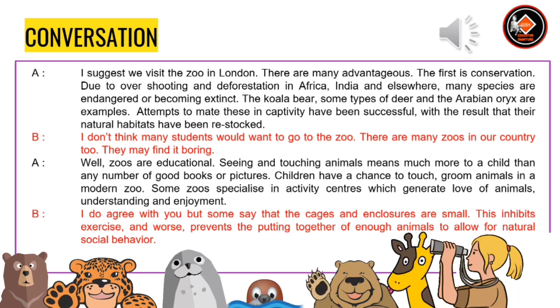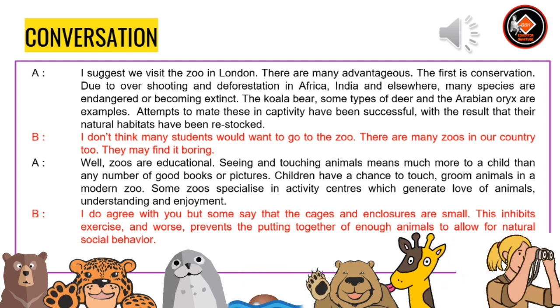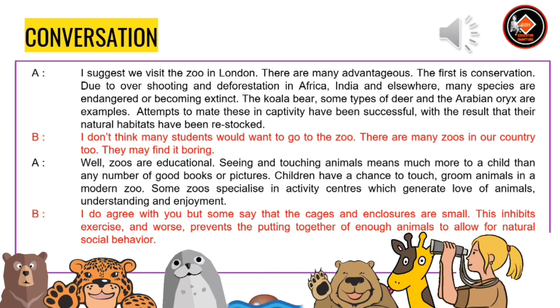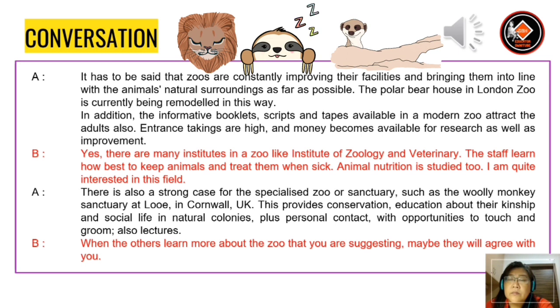I do agree with you, but some say that the cages and enclosures are small. This inhibits exercise, and worse, prevents the putting together of enough animals to allow for natural social behavior. It has to be said that zoos are constantly improving their facilities and bringing them into line with the animals' natural surroundings as far as possible. The Polar Bear House in London Zoo is currently being remodeled in this way. In addition, the informative booklets, scripts and tapes available in a modern zoo attract the adults also. Entrance takings are high, and money becomes available for research as well as improvement.